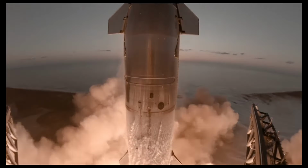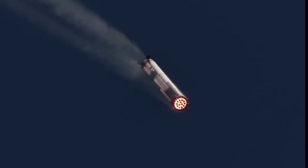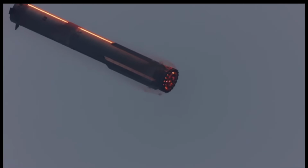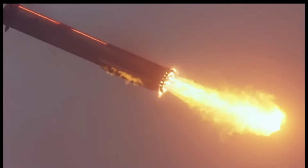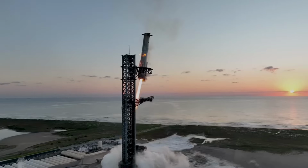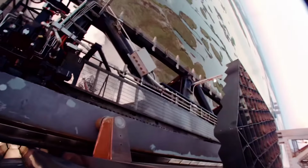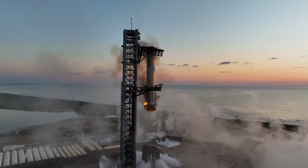IFT5 seemed to be a success to many. It stage separated, and the Super Heavy went back to base. It fired some of its thrusters to slow down, and was successfully caught first try by the tower. Meanwhile, the second stage went back into the atmosphere and was also successful. And so, that's the last of the test.